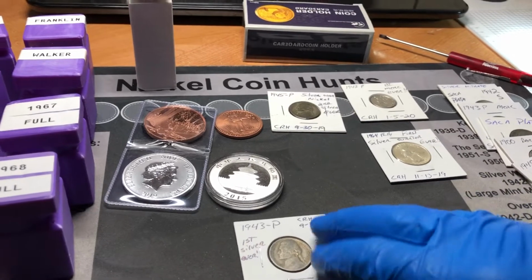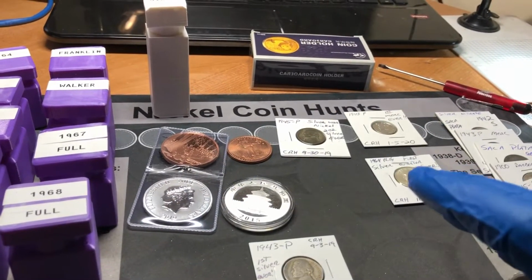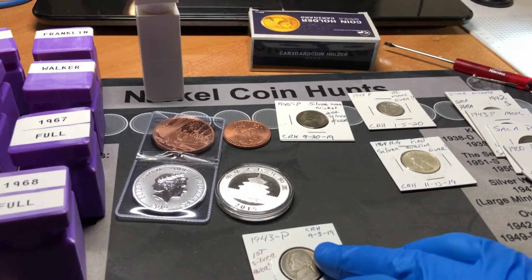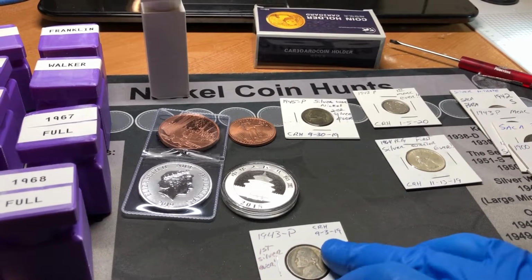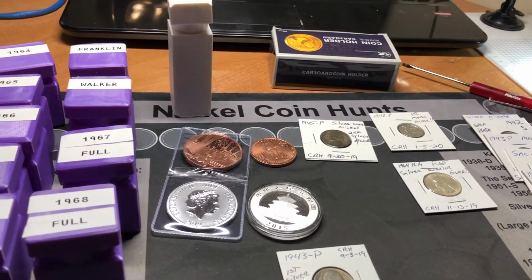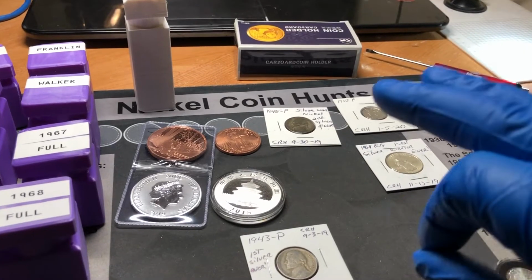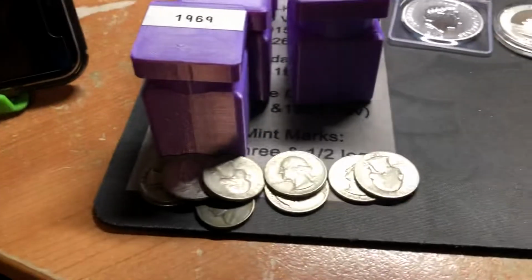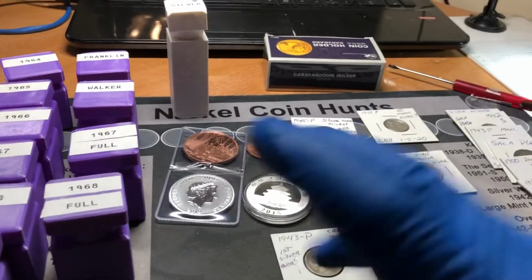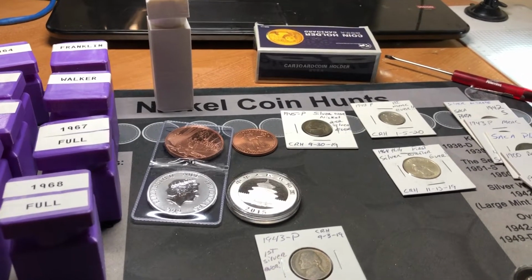But what you're about to see me show you is every bit of silver that I have accumulated over the last 14 months, since this is November 13th right now, so a little over 14 months. This is going to be everything that I've gotten strictly silver. That's all we're going to look at, and then we'll also take a look at a few silver that I had before I ever started roe hunting, and just had them sitting off to the side.